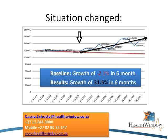HealthWindow has rather unique systems to work with pharmacies to resolve the compliance issues, and it benefits the patient. They have better outcomes if they take their drugs, and it benefits the pharmacy and the pharmaceutical company.